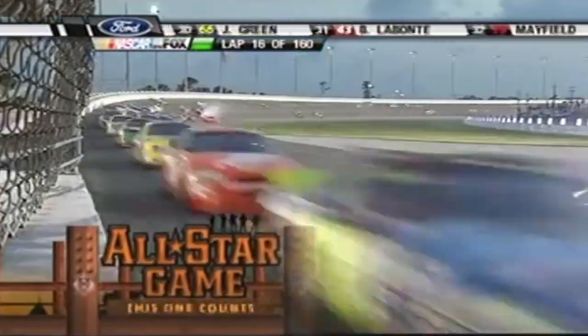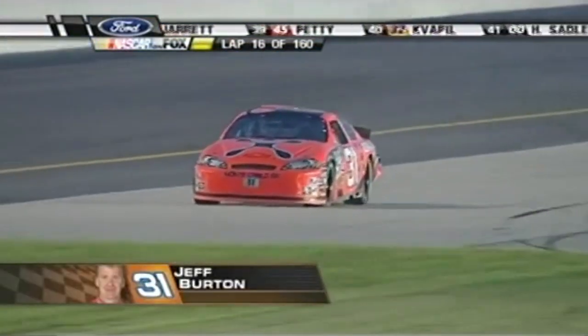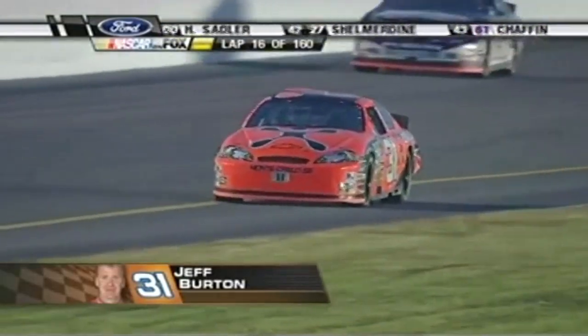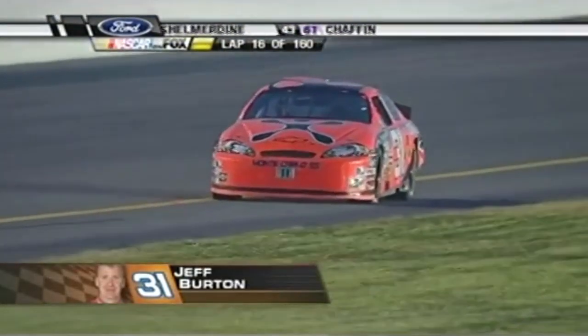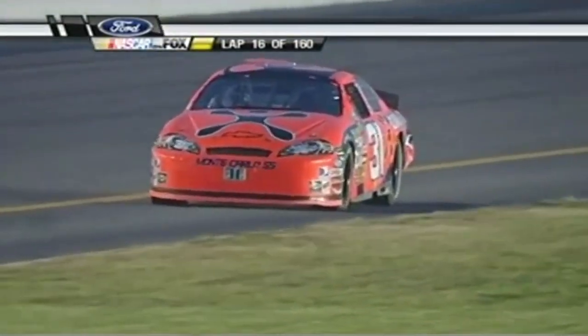Where's last night's runaway winner, Dale Earnhardt Jr.? 25th. Remember the trouble off the corner, car on the inside, Burton. Jeff Burton spins and recovers. But the good news is, as you can see right there, Darrell, you've talked about this a lot. There should be no grass on the inside of a racetrack. If there had been grass there, it would not stop till he hit the inside wall. It wouldn't have stopped when he quit flipping.